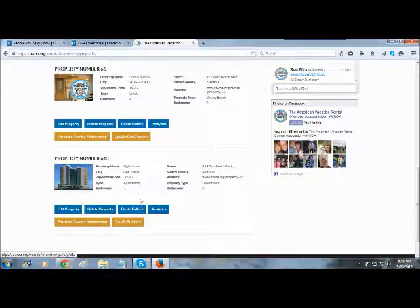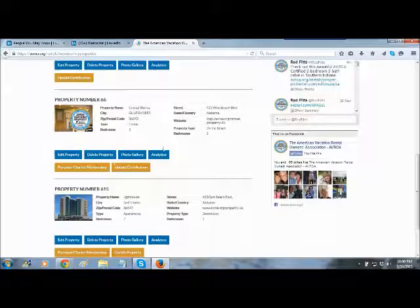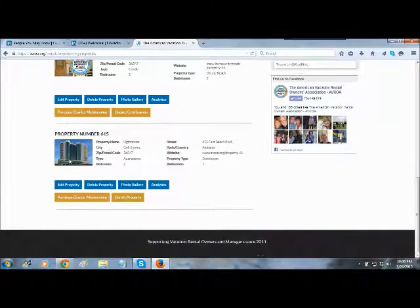One thing you should see is that, say, my property number 66 has been certified up here, and you can see that the Certify Property button changes to Update Certification. And then you will get notification 30 days before this certification expires that expiration is coming up. But anyway, it's very simple to get certified.